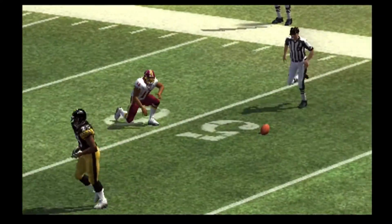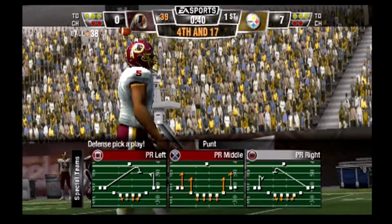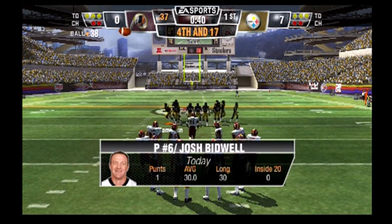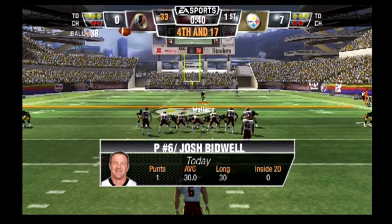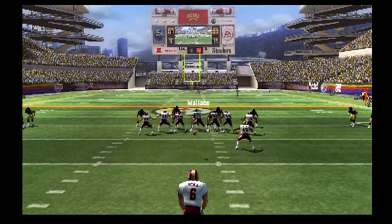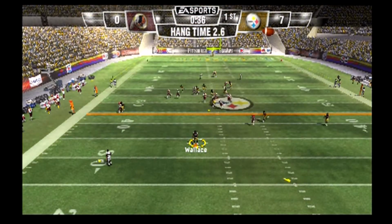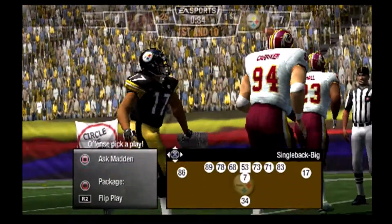The pass falls incomplete. Number 16 was the intended receiver. Yeah, he'll be lucky if the ball is all he knocked loose with that hit. He may have lost a few teeth as well. Wallace is the deep man awaiting the return. Signals for the fair catch. Fair catch made at the 33-yard line.